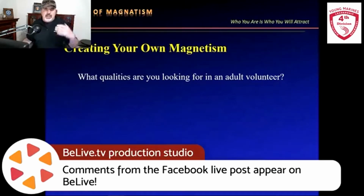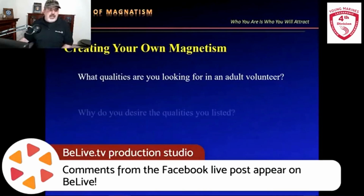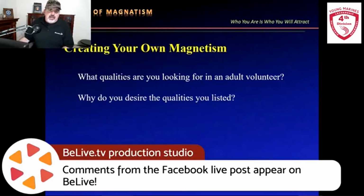So what qualities are you looking for? And then write it down. And then why do you desire those qualities? Don't put dependability if nobody ever shows up. Because the first time nobody shows up, and this is actually a dependable person, they're going to leave the program, right? Because they're not going to walk into, oh man, these guys wanted somebody who's honest and had integrity and were dependable and could get things accomplished, and all they do is sit around in the back corner and drink coffee and tell stories of things that they used to do. You're not going to attract good staff like that.